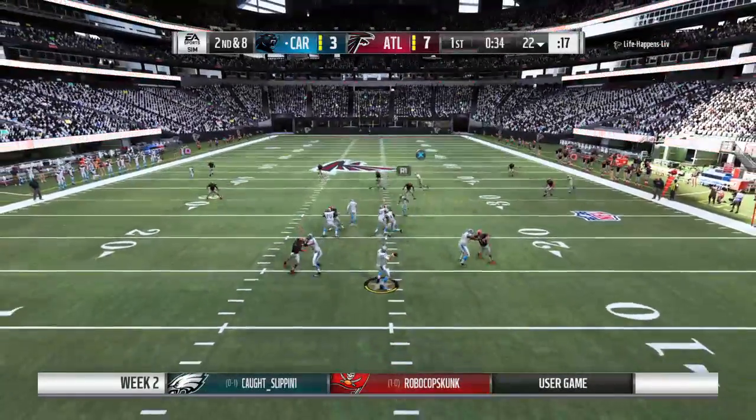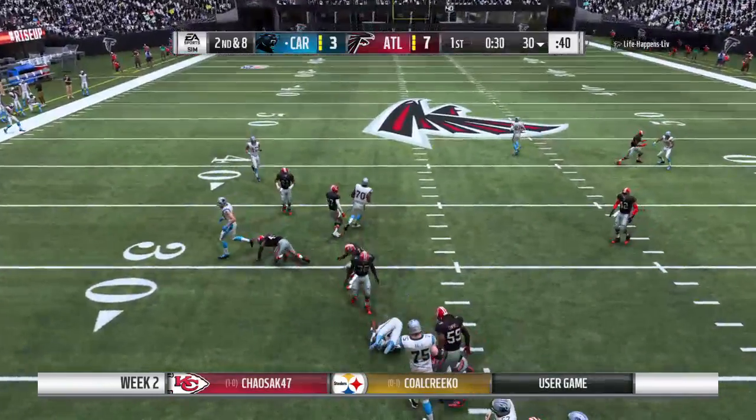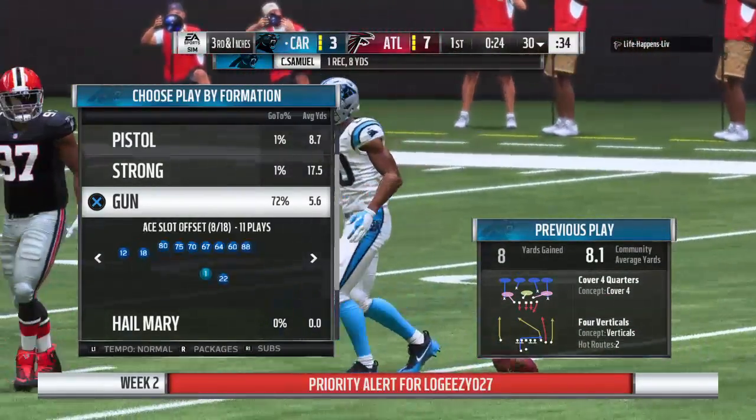To throw on 2nd down is Newton. Over the middle, complete to Samuel. And he'll be brought down right at the 30 here. 8 yards on the completion, but now they face 3rd down.